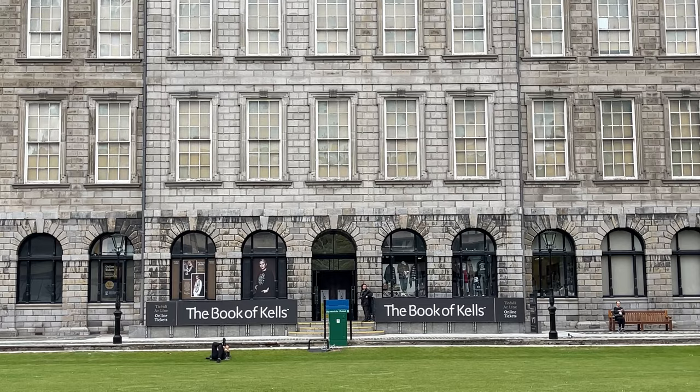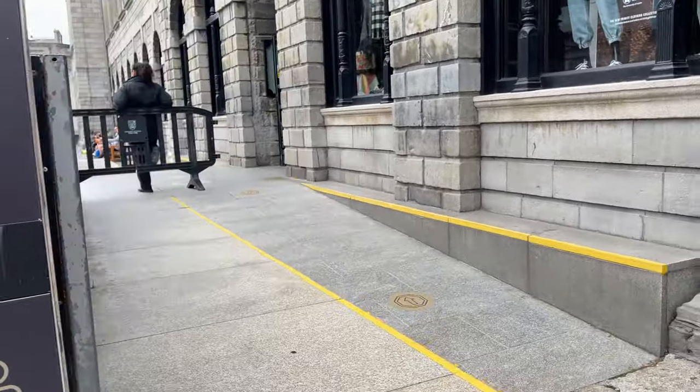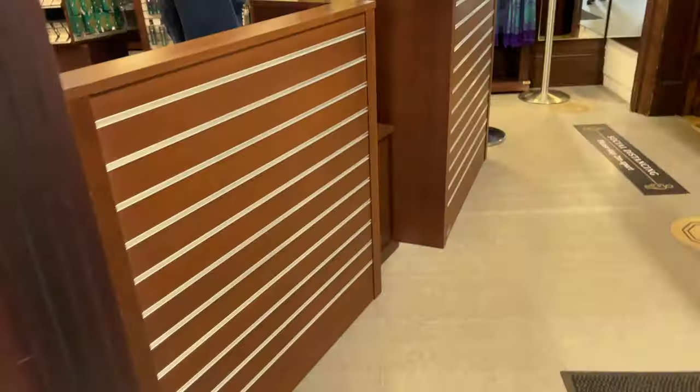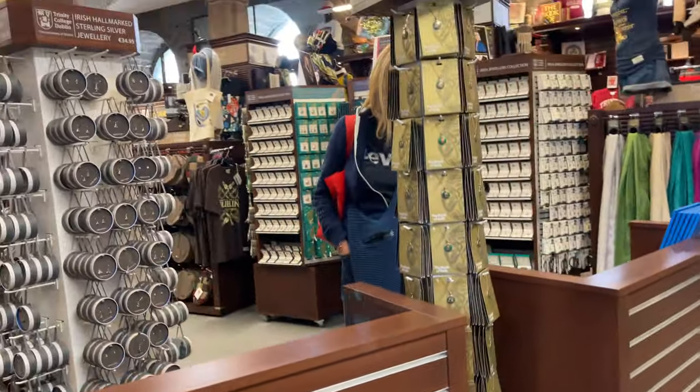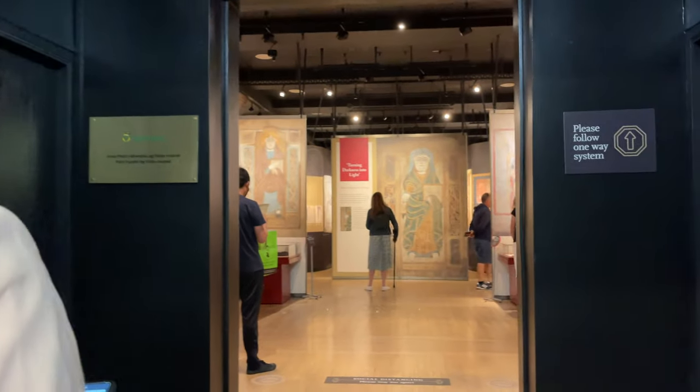Okay, I believe this is the old library building. So we are about to go in now. That's the gift shop, but that should be the tail of the tour. Now on our right, you're about to enter the exhibit area.